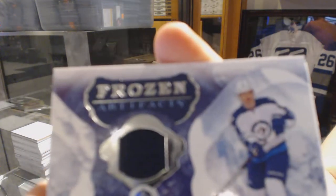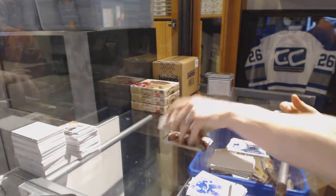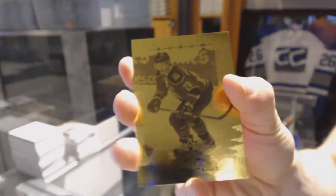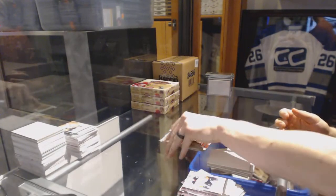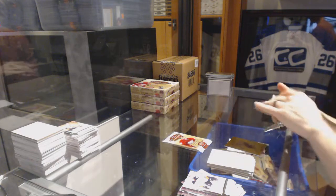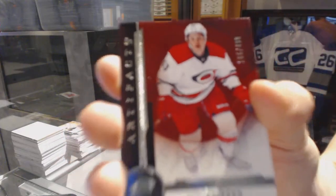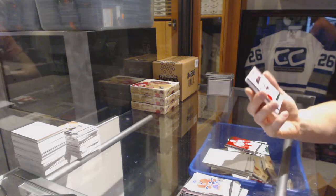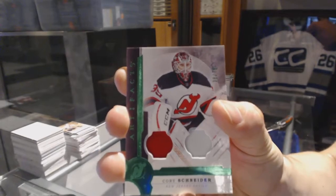Frozen artifacts for the Winnipeg Jets, Jacob Trouba. Orem for the LA Kings, Luke Robitaille. Star number to 499 for the Carolina Hurricanes, Jeff Skinner. And we've got a jersey and one color patch emerald number to 75 for the New Jersey Devils, Corey Schneider.